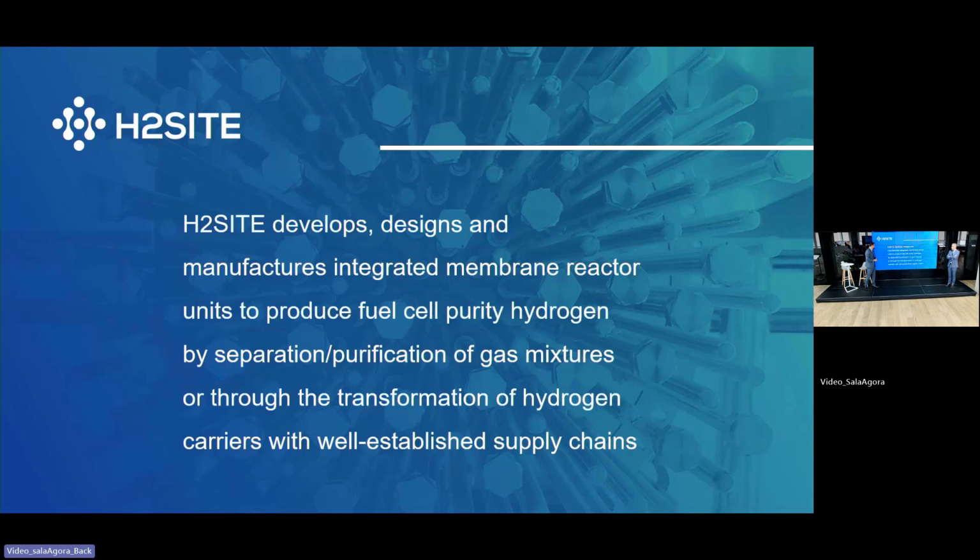And as Igor was saying, in H2SITE, what we do is we develop the technology, design and manufacture the integrated reactors that purify the stream of hydrogen. So it means that if you have a blend of hydrogen, or an energy carrier that contains hydrogen, at the end of our membranes, you will have pure hydrogen.